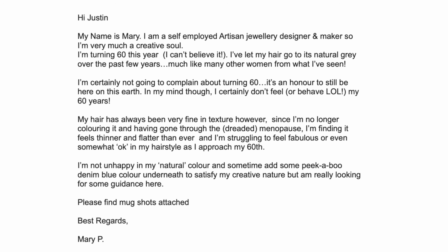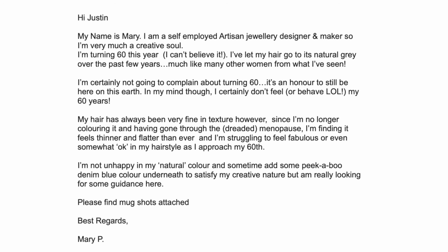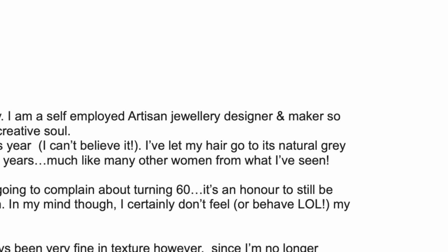I think it's great, and I think if that's what she likes, she should totally rock it. My point with this one is that since she is doing some peekaboo color, then she's obviously open on some level to doing some sort of color, even though in her email she did say that she let it go gray, and doesn't have a problem with going gray, and she kind of likes it, so why should we switch it up, and why should we add the potential of more maintenance to that?